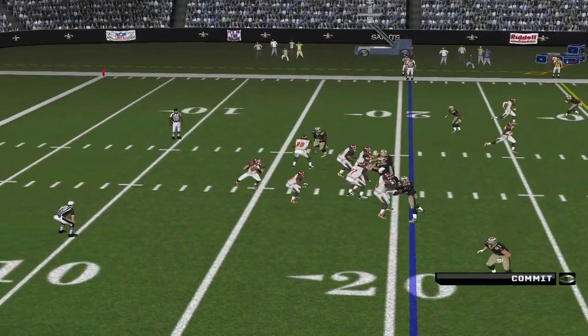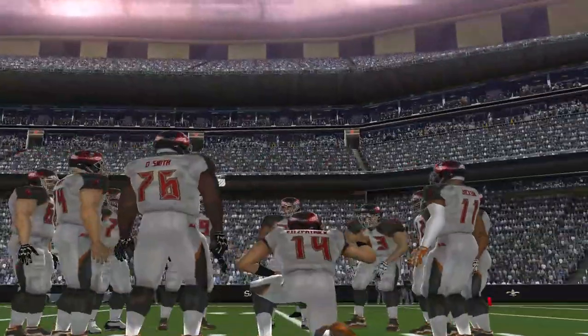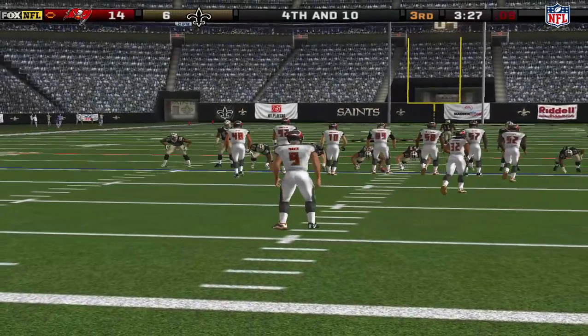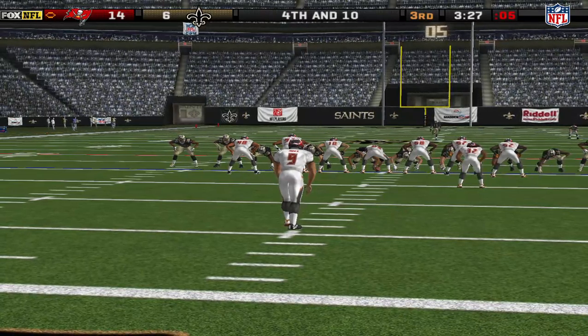The Saints come out in a dime package. Throws it. This pass is incomplete. Sometimes you see a quarterback purposely underthrow a receiver, so the defensive back overruns it. I don't think that was the case there. Evans was his intended target.